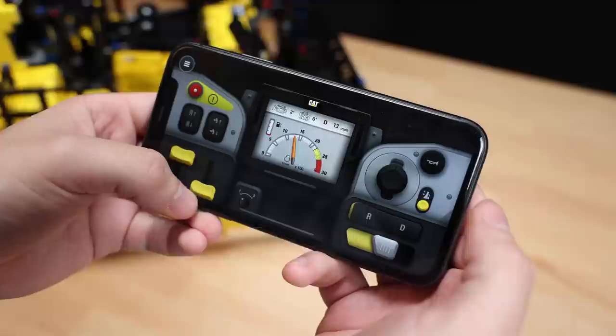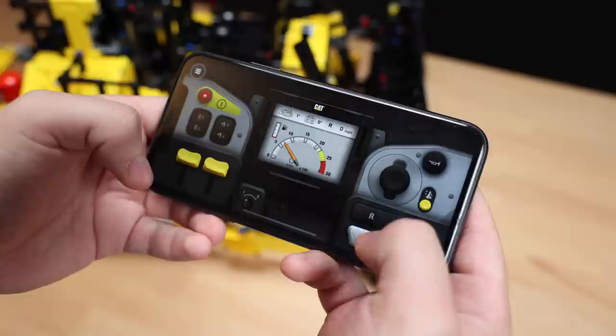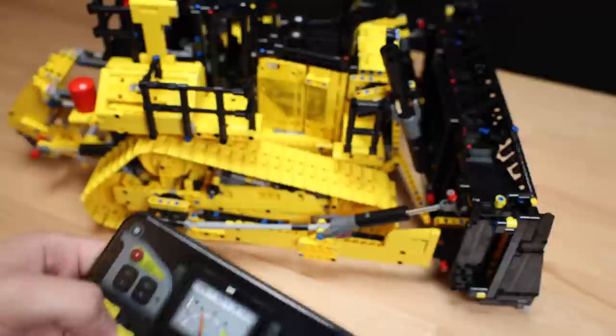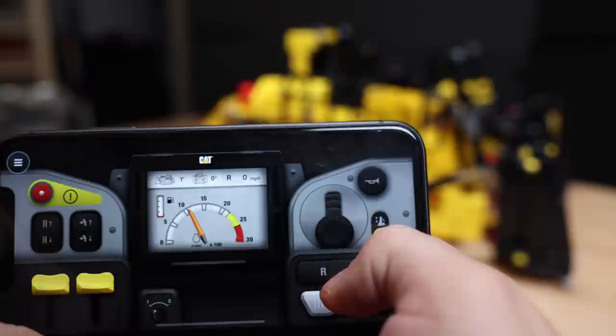It's a very, very small learning curve. You can have a lot of fun with either control panel. It's up to you. There is a lot going on here. You know, it might be a little bit daunting when you first look at it, but once you start playing around and once you go through the app tutorial, it really is quite simple, and you'll be up and running in no time to get your Bulldozer going and pushing anything you can imagine.